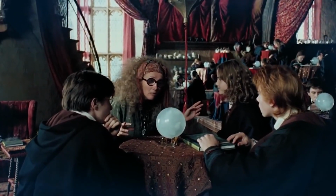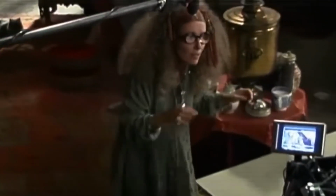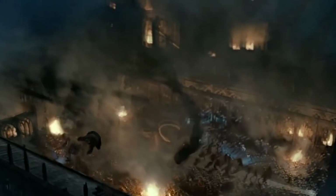For Sybil Trelawney, a professor of divination, special glasses were created that made her eyes look funny and huge. The actress found it difficult to wear the glasses, as they greatly magnified objects around her.